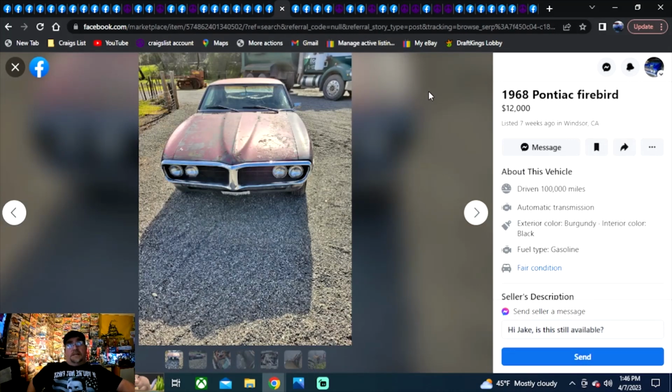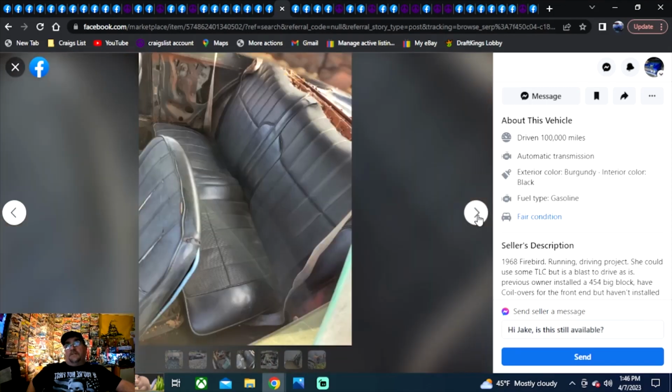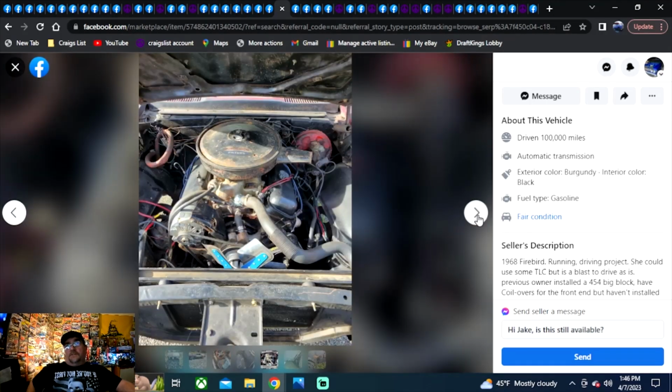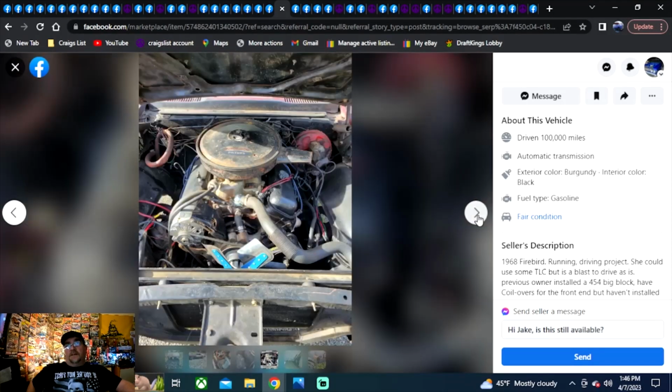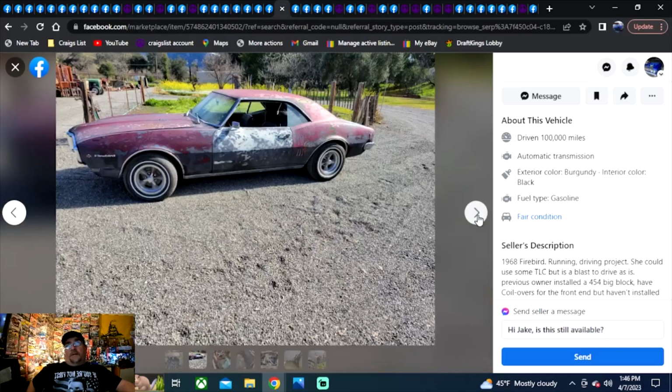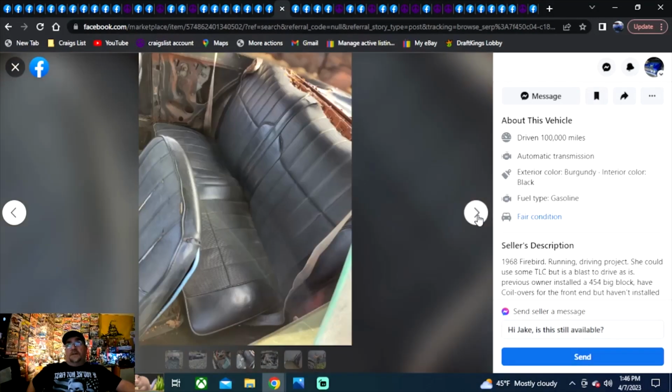Gonna be a 1968 Pontiac Firebird here. 12 grand we're at still. Listed 7 weeks ago, California. It's a 68 Firebird running driving project. Needs some TLC. Got a 454 big block Chevy in it. So looking for one with a Chevy engine. Boom. Big block Chevy. Perfect clone car, right? I don't know. I like these Firebirds myself.